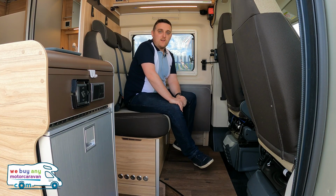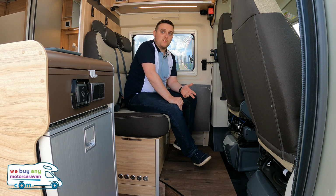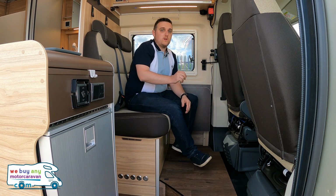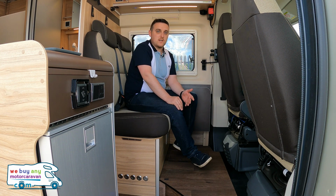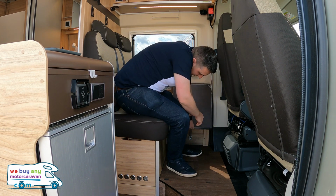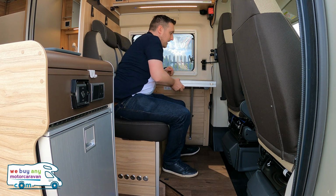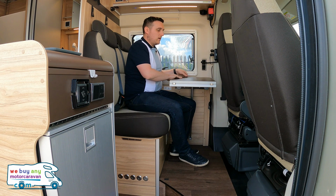So now we're in the lounge area of this Hymer Ayers Rock. Now, as I said earlier, this is a 2-berth motorhome, but it's got 4 belted seats, which you can see here. So if you are using it as a day van, you can still carry a couple of extra passengers, which is always handy. If you want to sit down and have something to eat, you've got a table here which folds away nice and neatly. That just locks into position and then folds like so.